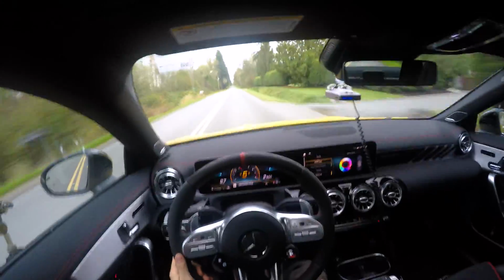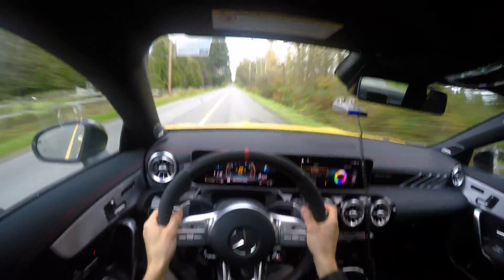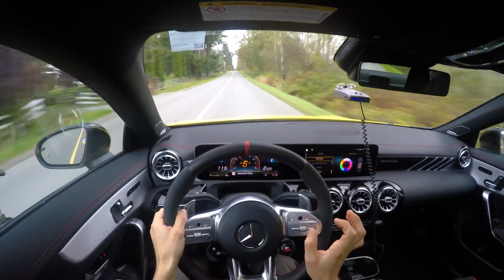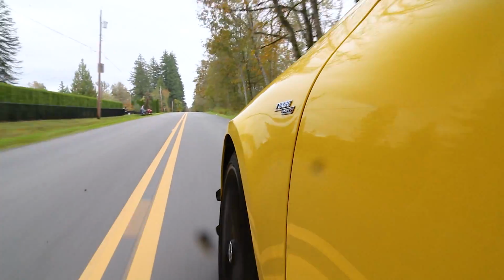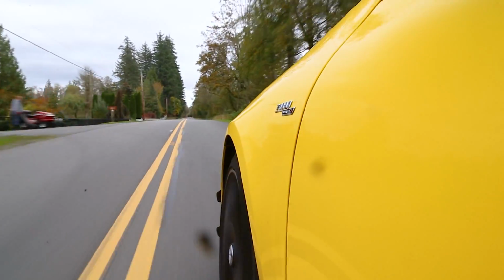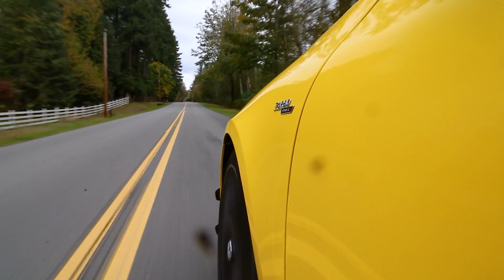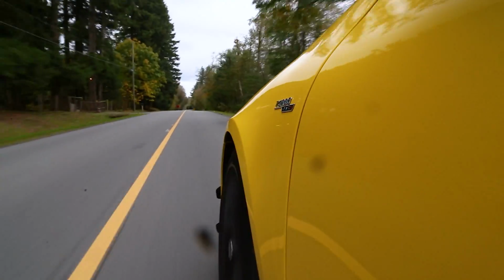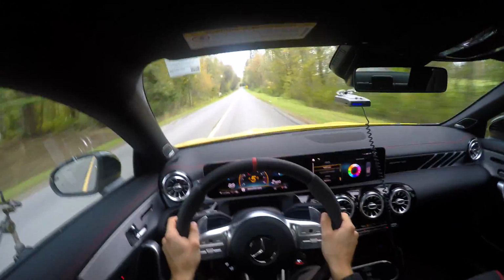But that being said, this is a sub $100,000 car. I find to get the really well-tuned electric power steering, you need to be basically spending Porsche money. You need to be in like $120,000 plus Porsche. They've really nailed the electric power steering, especially in the GT3 and the RS models. But I mean, it's fine.